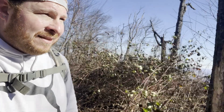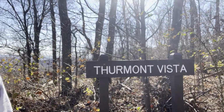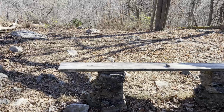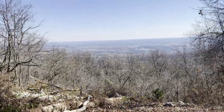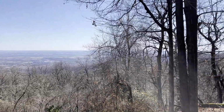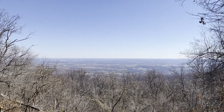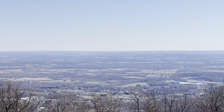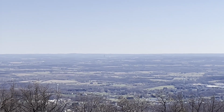I'm here at the top of Thermont Vista. Thermont. I hope that's how you say that, but let's go check this out. That is just amazing. I don't think I've ever looked that far on flat land before, except maybe in like an airplane.